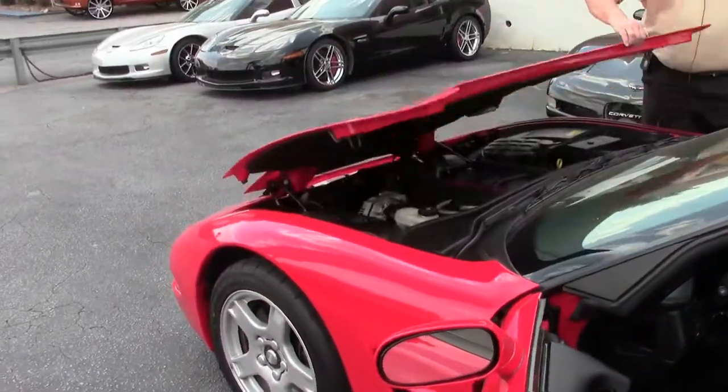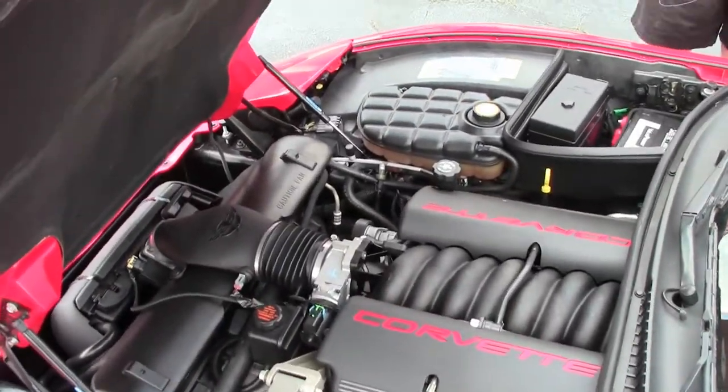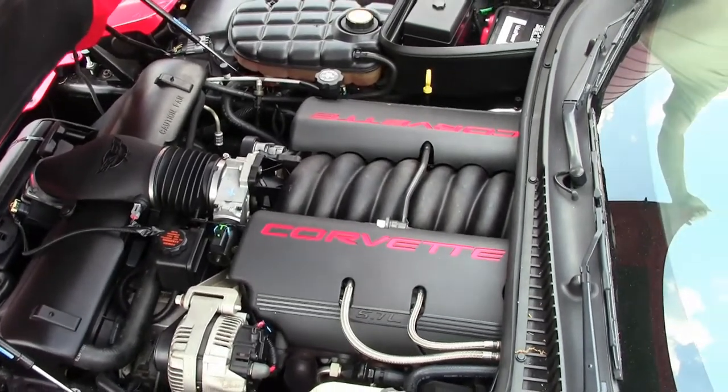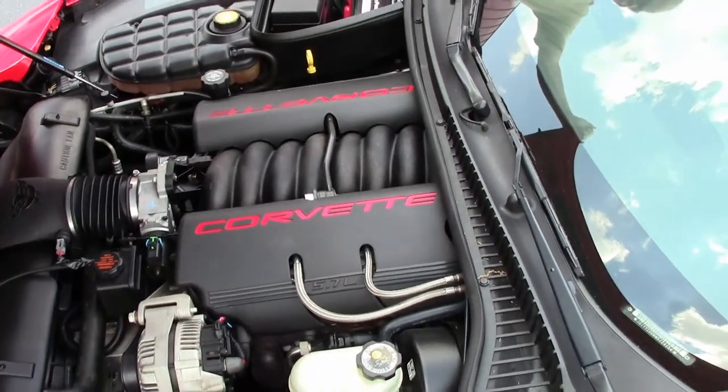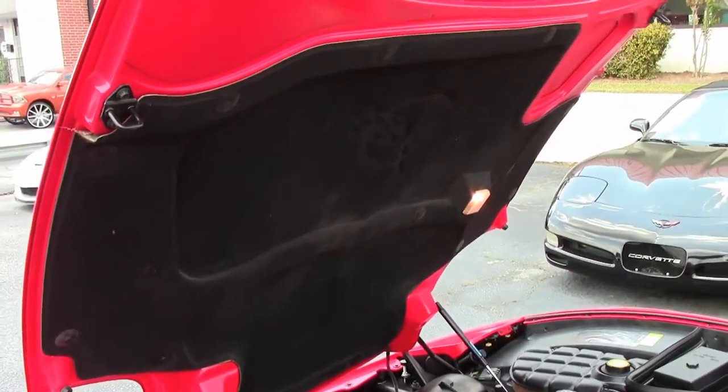Then, getting into the engine compartment, there's your 350 LS1, folks. Condition of the hood liner, she's in pretty good condition for a 98. Very nicely done.